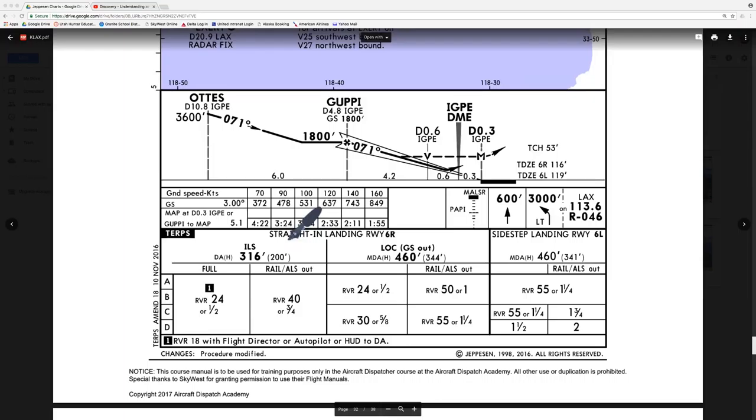Okay. So let's talk about approach minimums or landing minimums. When we talk about landing minimums, I want you guys to take really good notes here because this is going to be super important. When we talk about landing minimums, we're talking about minimums at the destination airport. So this is the airport that we intend to land at, and it's listed as the destination on our release. How do we determine what those minimums are?